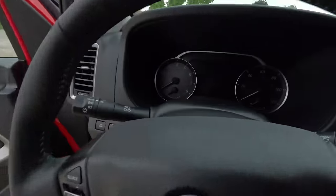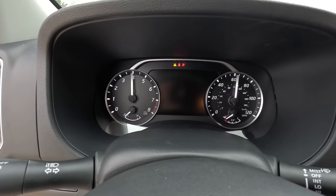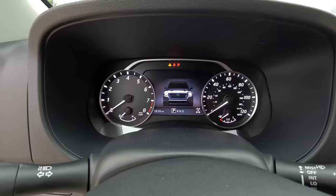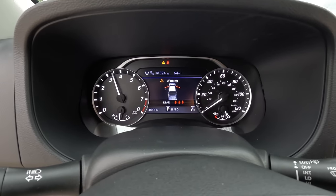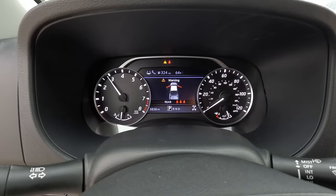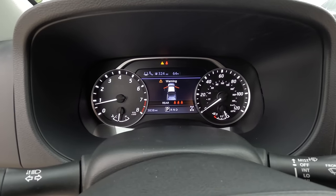So, Brian, let's get over here to the actual gauges and start this bad boy up. Hit that start button, and... See that gauge sweep? Yes. We actually get analog gauges that actually work. The graphics in that digital cluster are really good. It looks real dimensional. Very good, very good.